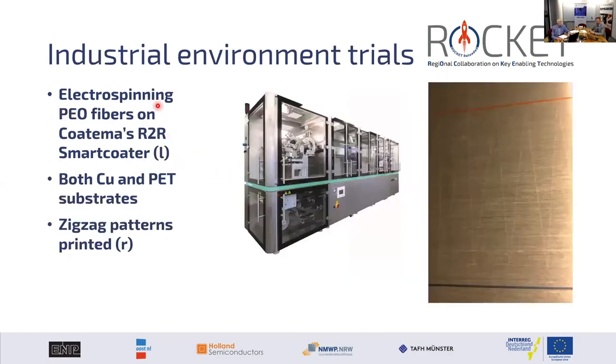For the industrial application, as we're indicating, for transparent conductive film, creating metal mesh, we did the experiments with the Cotema smart coater and implemented our prototypes for the printer, the needle and the driver system on top of and integrated into the coater. And then we studied the functionality and understood the parameter space to be explored.